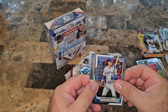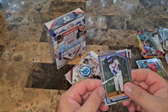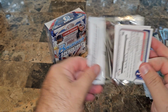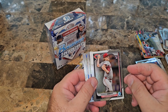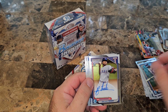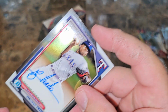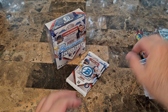Manzardo, Bobby Witt, Elian Caminero, Rincon, and DeVries. I think this is our auto. Andrew Abbott, Wicks, and Teodo, Ricardo, and Castillo. Pitcher. Born '01, signed as a free agent.